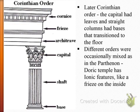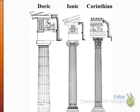All right, let's move to the next page. And this will introduce all three together so you can see what they looked like if you were to put them together and how different and unique they are. And so you wouldn't have mixed. You wouldn't have put this onto this order, or you wouldn't have put a pediment on the Corinthian. It just didn't go that way. If you were going to have Doric, you stuck with Doric. If you were going to have Ionic, you stuck with that, and so forth.